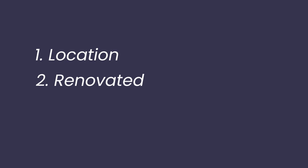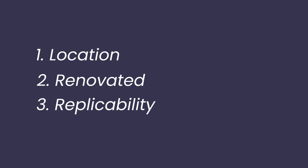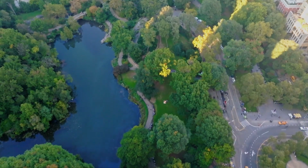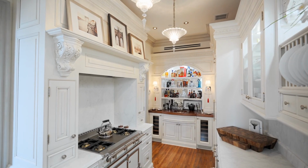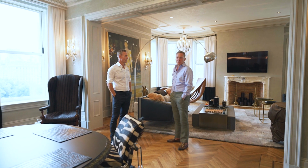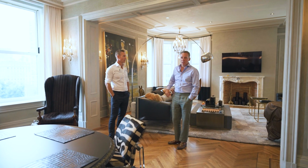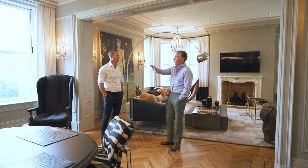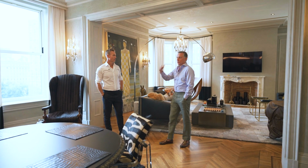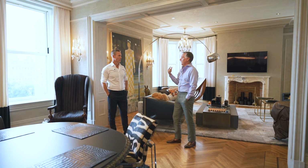People also want something that's renovated and done, especially to this quality. The third would probably be replicability, meaning that you can't replicate this. You're on Central Park South. You're overlooking the park. You're in a condo. There's only a certain amount of condos facing Central Park, and once this unit's gone or sold, being on the 9th floor is probably the best floor in the building, because right when you enter the apartment, you're seeing Central Park right in your face. If you're at a higher level, you have to get closer to the window to look down at the park. This is really unique and special, and you can't replicate it.